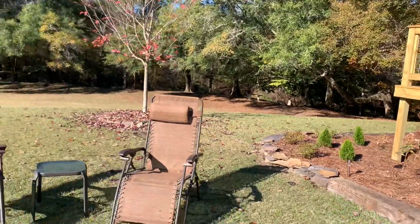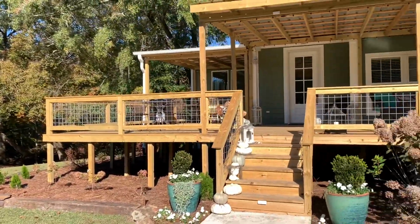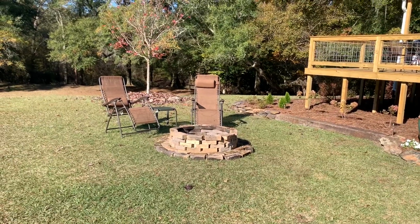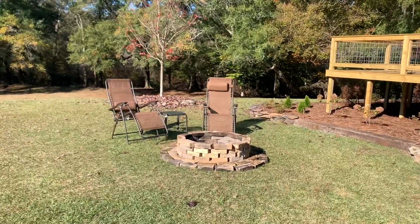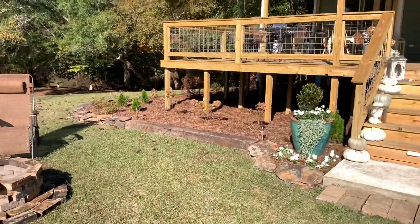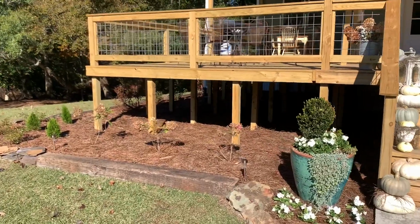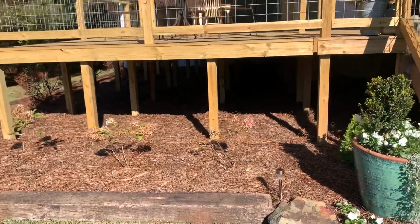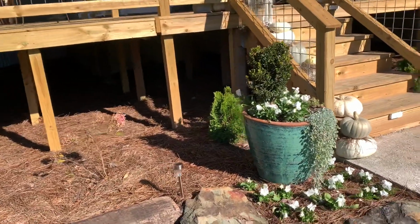So I feel like by having this fire pit up here in the front yard right off of the porch, this is really going to get used, and we're going to enjoy it a lot more with family and friends. So that's what we did, and I'm on the lookout for some really nice Adirondack chairs to put around the fire pit. These are the new beds that we made around the porch. If you didn't see my video on that, go back and check out the video, 7 Steps to Build a New Cottage Garden Bed.